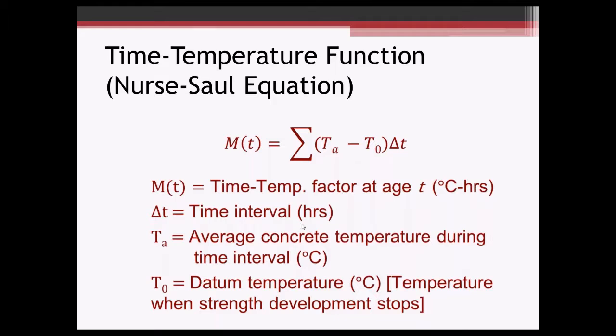T sub A is the average concrete temperature during the time interval, and T sub 0 is what we call the datum temperature, and that's a temperature at which strength development stops. That's going to be a little bit different for every mixture for different types of cement. Generally, it's taken to be anywhere from 0 to 5 degrees Celsius. The appendix for the maturity method does give some guidance on what to use for datum temperature.